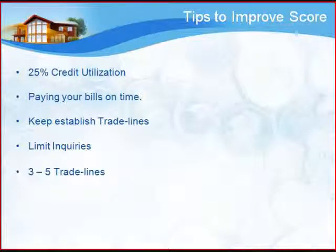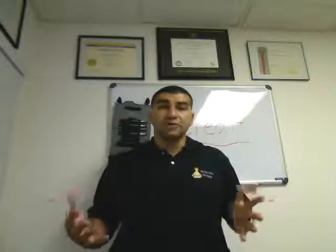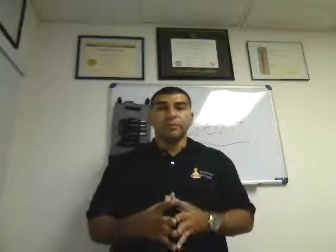Next tip would be typically having only 3 to 5 trade lines open. Now, why 3 to 5? If you have 1 or 2 accounts open, you only have a limited number of opportunities where the bank or the creditor will see your ability to make payments. Only having 1 account, even if you're doing well on it, doesn't show that you can actually handle a lot of credit or some more credit. So with 1 to 2 accounts, you need a couple more.